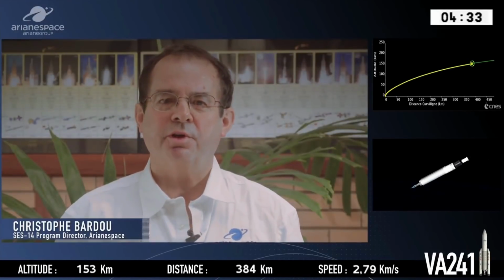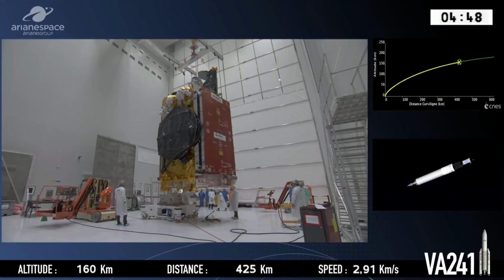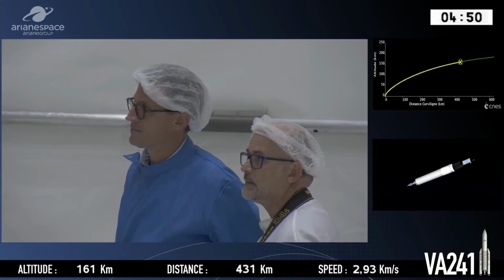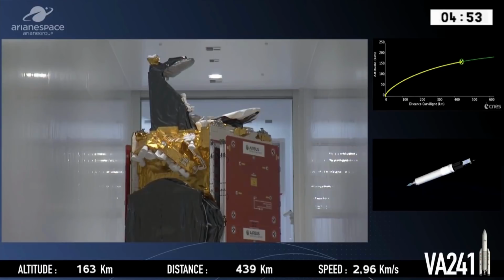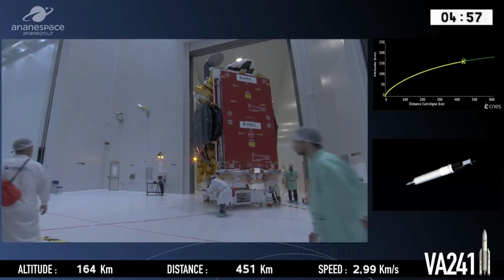SES has been a very faithful customer of the Arianespace family of launch vehicles, with more than 40 satellites entrusted to Ariane or to Soyuz. Our launch contract was initially for SES-12. However, 6 months ago, SES decided to launch SES-14 instead of SES-12 on Ariane 5. We were able to accommodate this request in the short time left till launch, in spite of the particularities of SES-14, such as the need for a purging system up to liftoff for the NASA Gold payload on board SES-14.